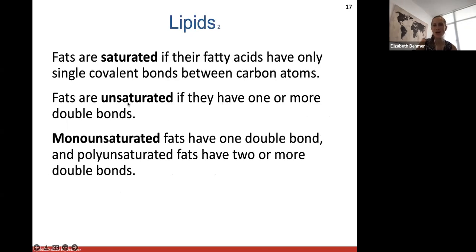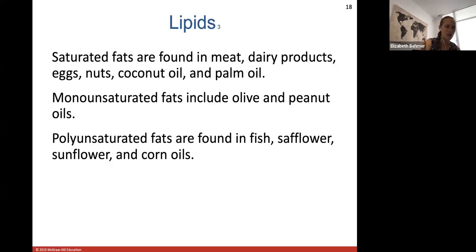Fats can be saturated or unsaturated, good and bad. They're saturated if their fatty acids only have single covalent bonds between them. And the fats are unsaturated if they have double bonds between the carbon atoms. A monounsaturated fat has 1 double bond, and a polyunsaturated fat has 2 or more. We'll talk about why those can be good and bad in a little bit. Saturated fats are found in meat, dairy products, eggs, nuts, coconut oil, and palm oil. And monounsaturated fats include olive oil and peanut oil.